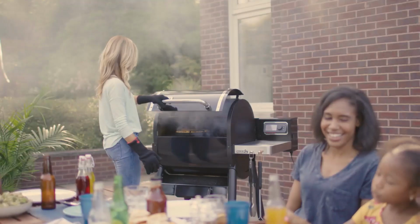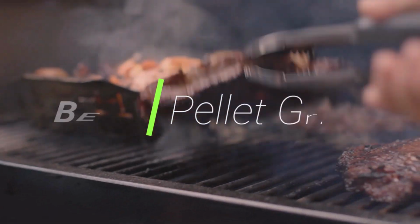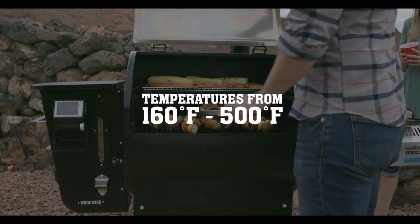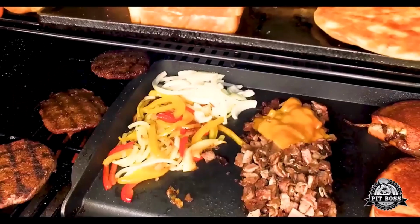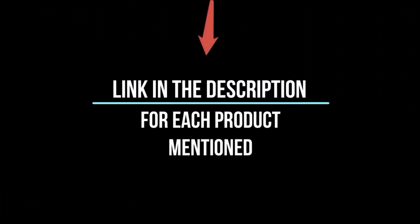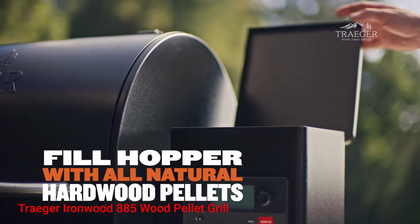Today, I'm excited to share with you my top 5 picks for the best pellet grills on Amazon. I've spent countless hours researching and testing products, and I'm confident that these 5 products are the cream of the crop. Whether you're looking for the best product or just one that delivers excellent value for your money, I've got you covered. So without further ado, let's jump right in and take a look at the top 5 list. Number 1. Traeger Ironwood 885 Wood Pellet Grill.